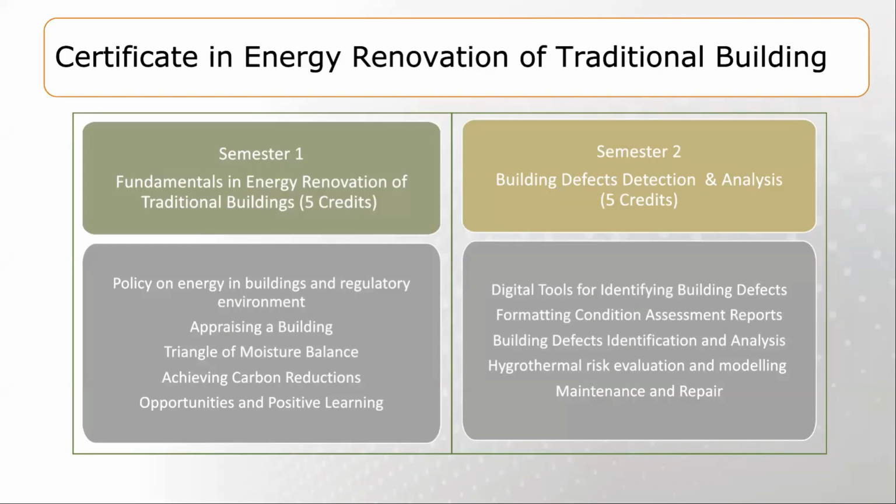Triangle of moisture balance, because moisture is so important in all buildings, we all know that. Controlling that is one of the most important parts we have to consider when we're retrofitting. Achieving carbon reductions, so not just waste management, etc., but how do you reduce, what choice of materials you're going to use, etc., within the building. Opportunities and positive learning. And that looks at grants that are available as well. So all fits within that whole opportunities that you can take up.